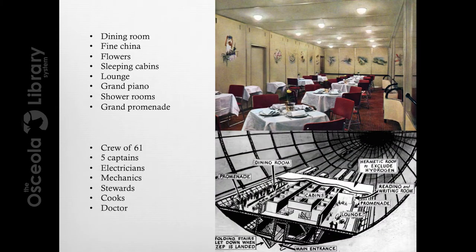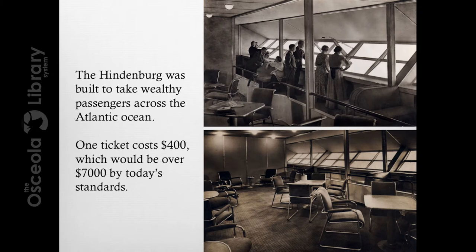The amenities on board the Hindenburg include a fine dining room with fine china and fresh-cut flowers at each table, sleeping cabins, a lounge with a grand piano made out of aluminum instead of wood to save on weight, shower rooms, and a grand promenade where passengers could walk and take in the sights below. The Hindenburg had a crew of 61, including 5 captains who worked in shifts, electricians, mechanics, stewards, cooks, and a doctor.